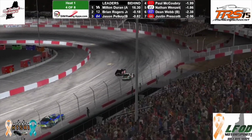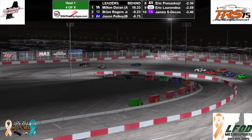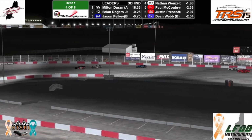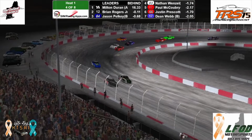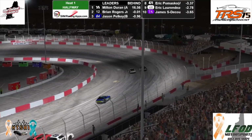Meanwhile, the 35 of Milton is still leading, but the 12 looked like he was going to try and make a pass to the outside. Can't quite get it. They're probably going to be setting up to make those passes off of turn 2 and hoping the other car drifts up. The 12 gets underneath the 35 coming across the start-finish line for the halfway mark.